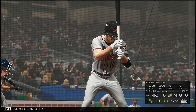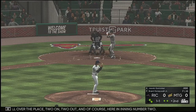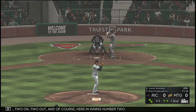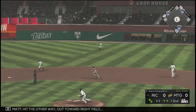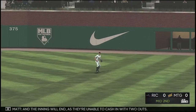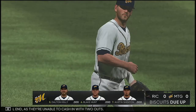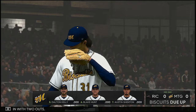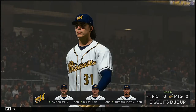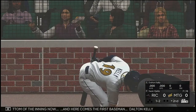Next to hit, Jacob Gonzalez. Twos all over the place. Two on, two out, and of course, here in inning number two. Ready with the 1-1. Hit the other way out toward right field. And the inning will end as they're unable to cash in with two outs. Inning now. And here comes the first baseman, Dalton Kelly.